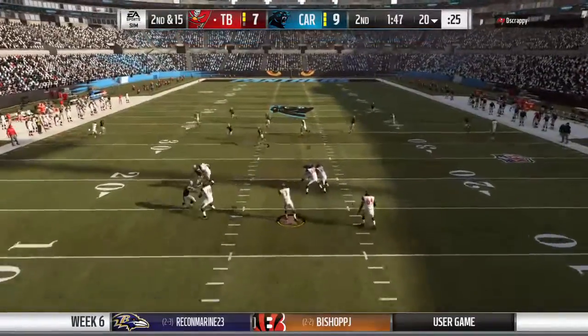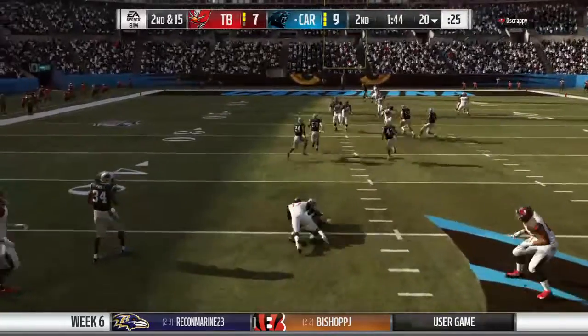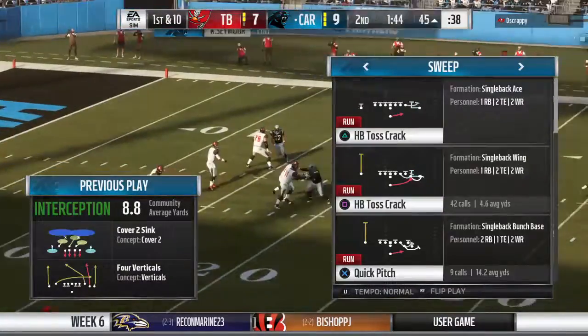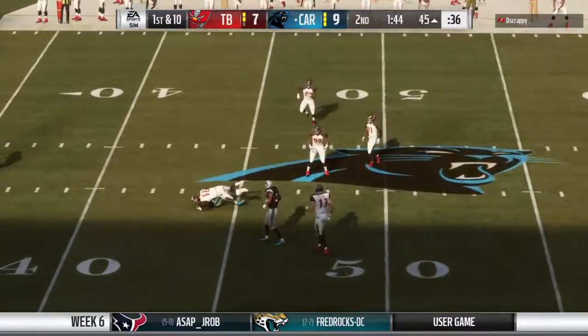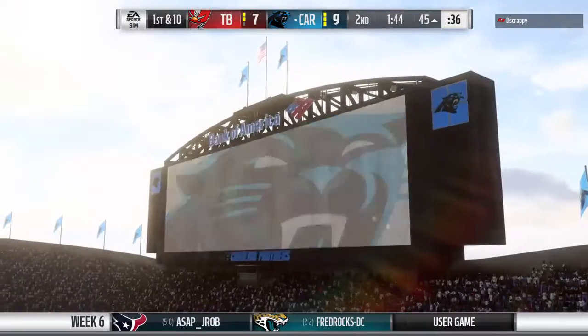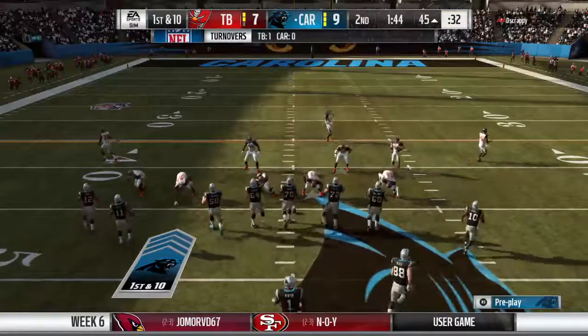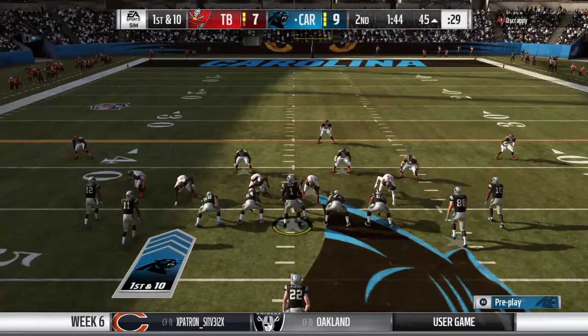Working out of the gun, Winston. Into heavy traffic, and it's intercepted. Picked by Kevon Seymour. And they'll set up shop in enemy territory at the 45-yard line. Well, they didn't exactly show patience there, did they? Just down a score, they come out firing right away and compound things by throwing an interception. They put their defense in a really tough spot.